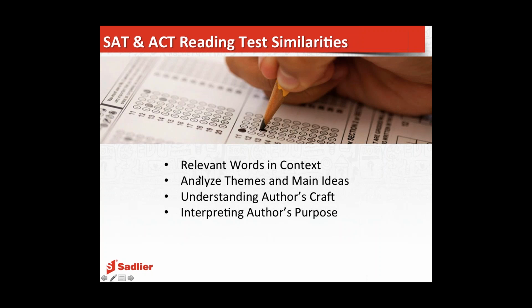And so really we have what we expect from any strong reading test: that it's asking for knowledge of relevant words, but they put them in some context, that they're asking students to read passages and analyze themes and main ideas, that students start to understand the author's craft and be able to interpret the author's purpose. So both the SAT and the ACT have reading passages that students then have to answer questions for. Some have more passages and some have less, but the big key here is that the questions are now very similar.